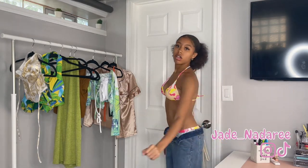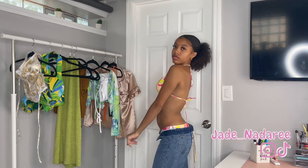I think it fits very well. And it's giving me very much vacation summer. These colors are giving it. Taking pictures.